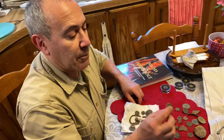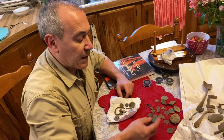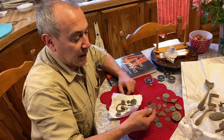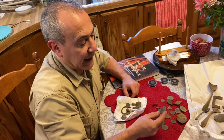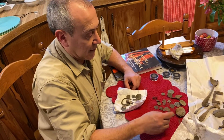Very thin, copper, and very thin. Devoid of any detail. I think if there had been any detail, it would have been discernible, even, say, like this King George here. I can see the bust facing left. Hardly anything on the reverse, except the legend.